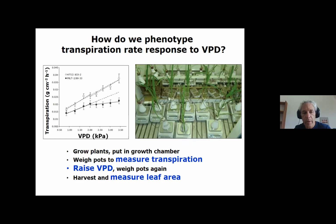And after a number of those steps, 8 in that case, we measure the leaf area, because the transpiration is expressed here as a transpiration rate, which means the transpiration per unit of leaf area. So these are the 3 things that we need: transpiration, a high VPD, and leaf area. So here we are in a growth chamber. We can put at most maybe 50 pots in the growth chamber. So no way we can scale that out to cater for breeding programs. So we're thinking, how do we do that outdoors?